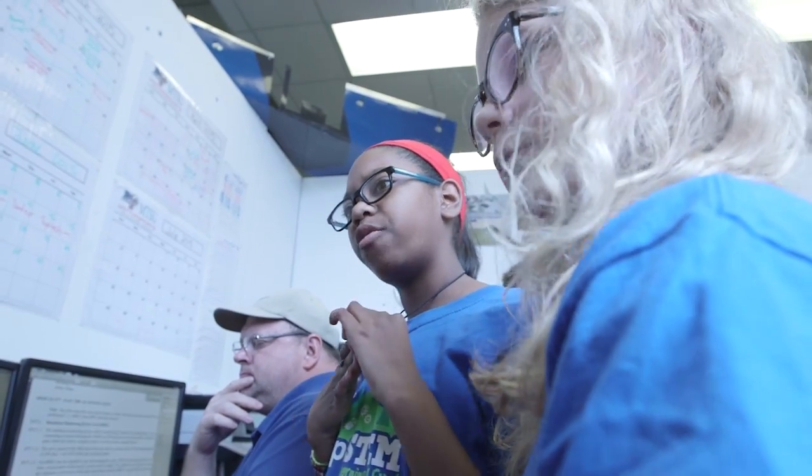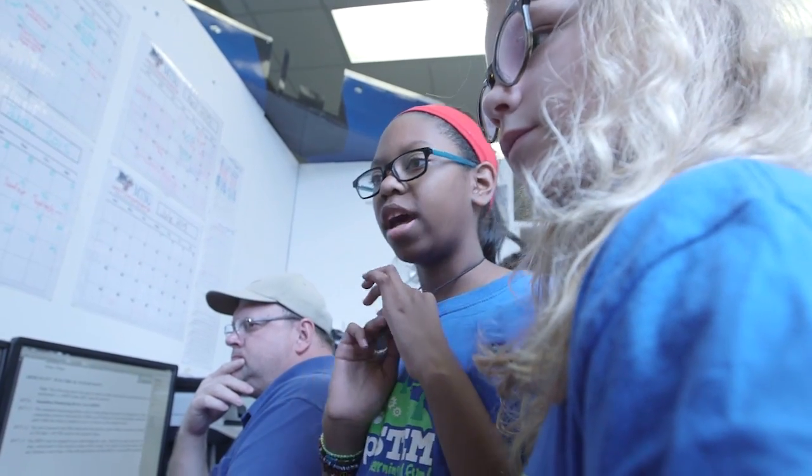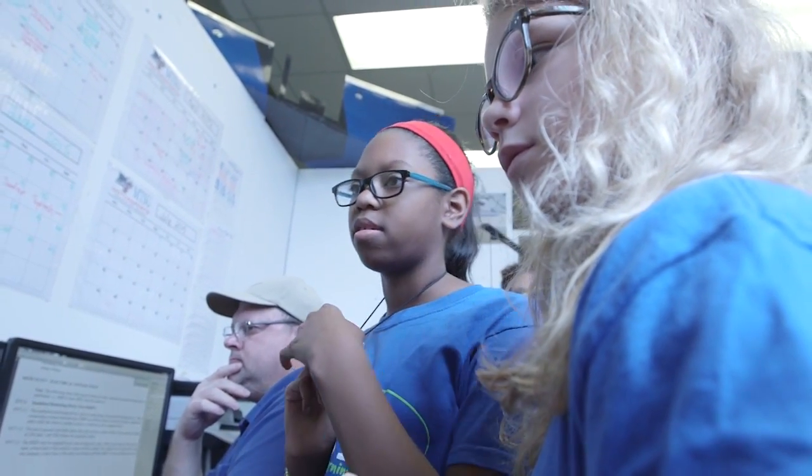Which one's worked the best so far? So far, the one with the plastic. The honeycomb one, maybe? The honeycomb one didn't actually work too well. It was much too rigid. The support was too strong.